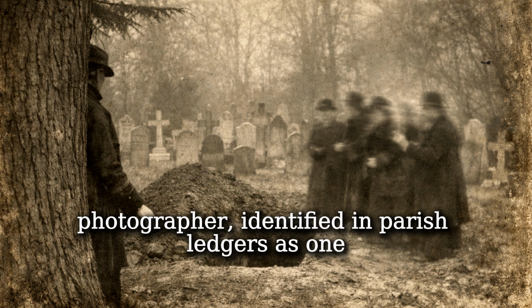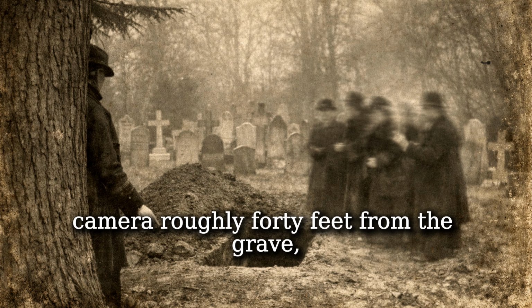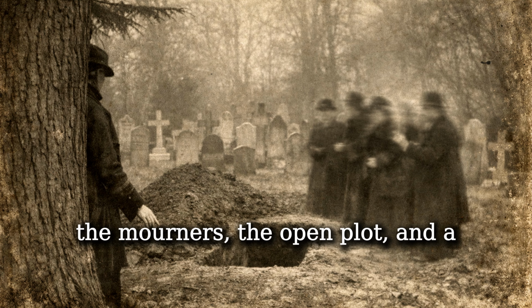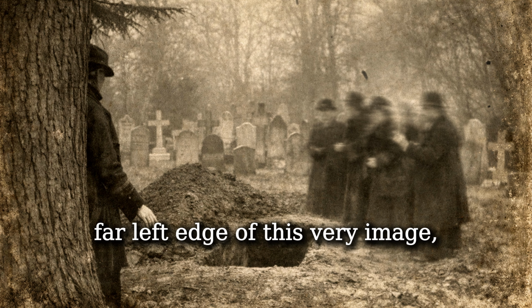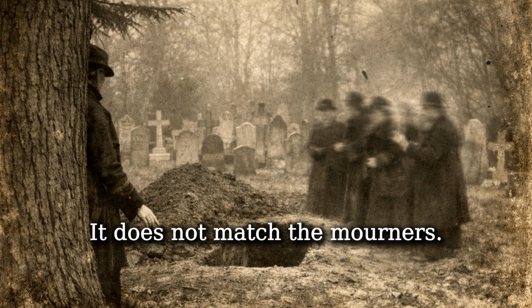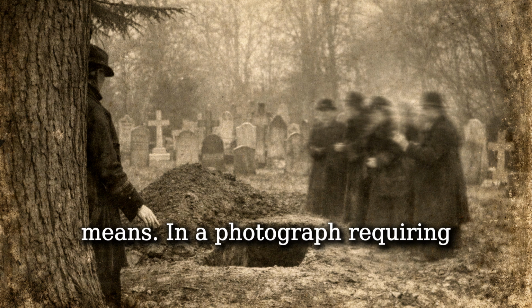The photographer, identified in parish ledgers as one Mr. Edwin Harwell of Camden, positioned his camera roughly 40 feet from the grave on slightly elevated ground. His angle captures the mourners, the open plot, and a row of older monuments receding into the background. And then, at the far left edge of this very image, there is the standing figure. It doesn't match the mourners. It doesn't match the exposure. Let me explain what that means.